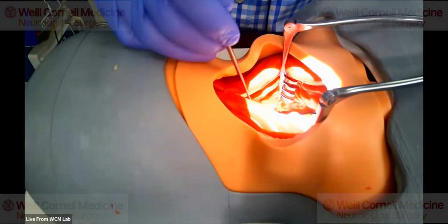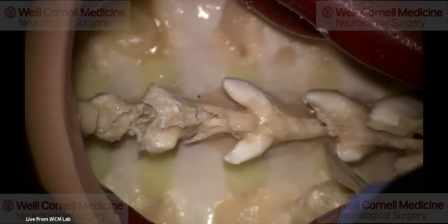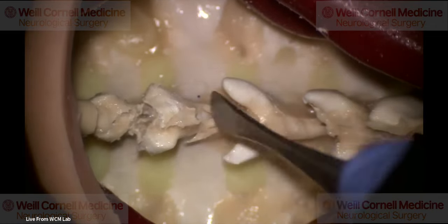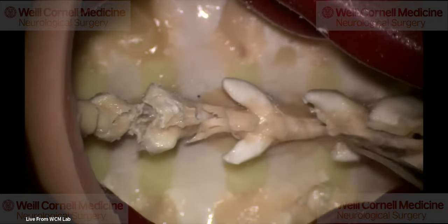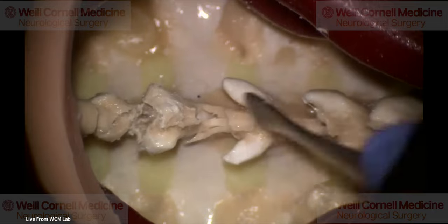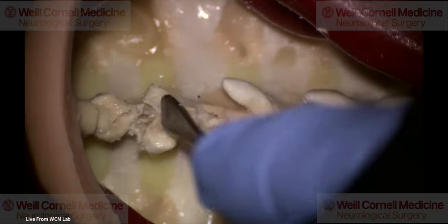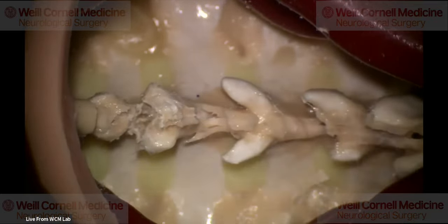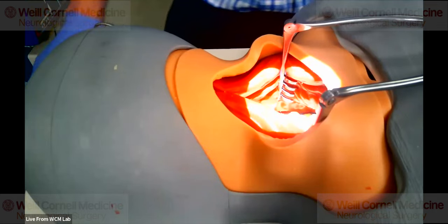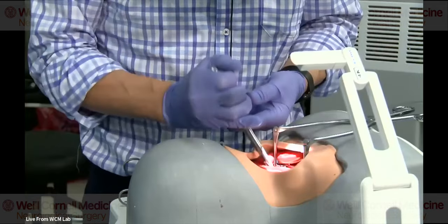Definitely. So this is C2, 3, 4, 5, 6. I'm going to just do a laminectomy of C3 and then do a 4, 5 laminoplasty. We're going to leave C2 alone. Now, this model has supraspinous ligament and basically the nuchal ligament complex. In the cervical spine, there is no interspinous ligament and there is no supraspinous ligament. It's all nuchal ligament complex that comes off of the C7 and comes all the way up into the base of the skull. And so you wouldn't have any of these ligamentous structures that are represented in the spine.